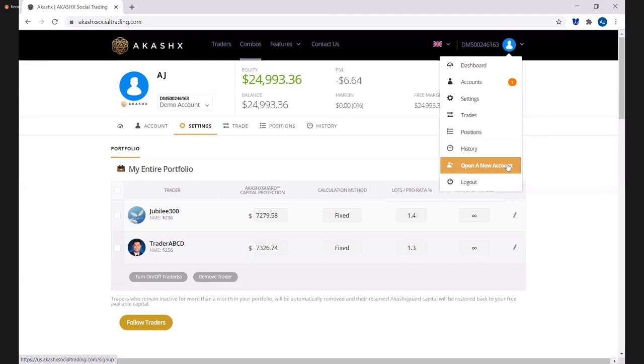The platform is very intuitive. It's easy to use. It's rather difficult to accidentally click on something that would result in a real trade going to your account. But if you did want to get comfortable with the demo first, this is how you do it. Just click the drop down here, go to open a new account, and you'll see where you can register for a demo right there.